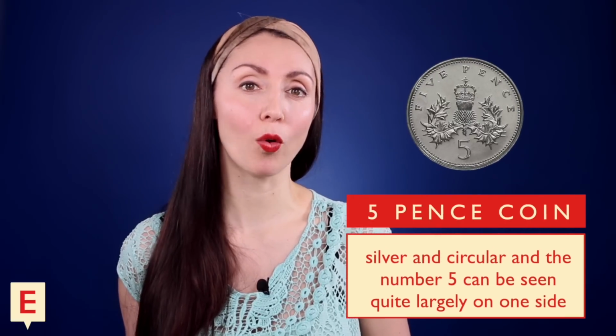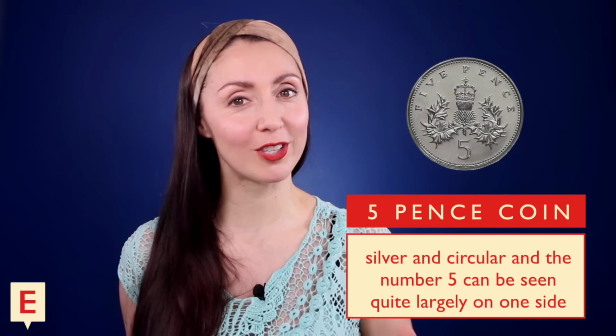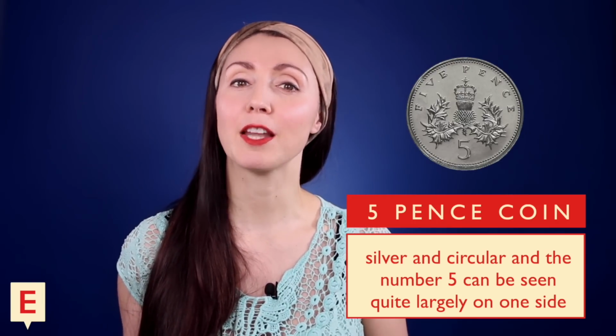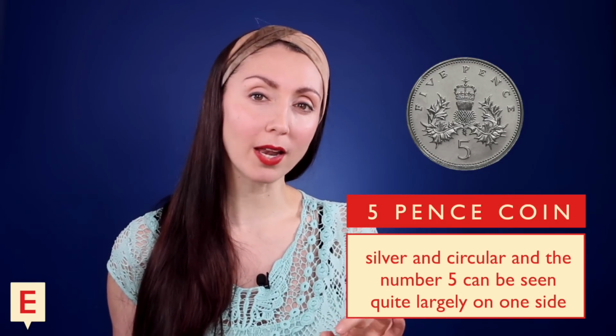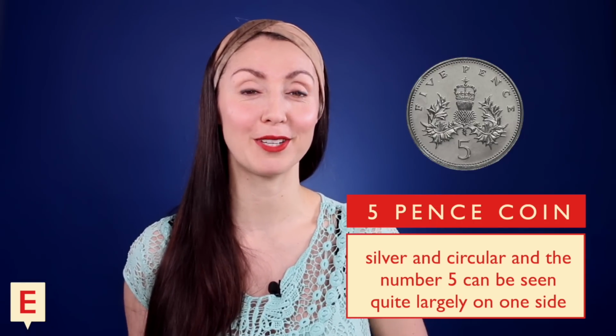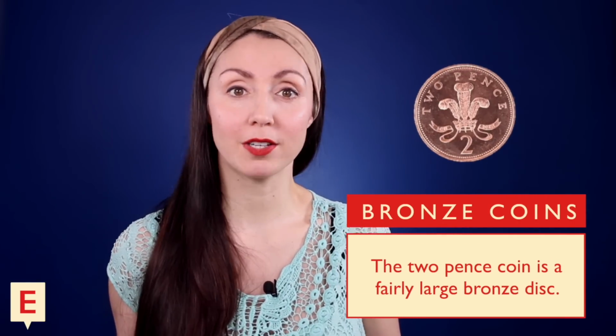The 5p coin, or 5 pence coin, is the smallest in size, but not in value. It's silver and circular, and the number 5 can be seen quite largely on one side, which could give you a big clue if you needed to find 5p quickly. It's so small. Next we have the bronze coins, which are the lowest in value.